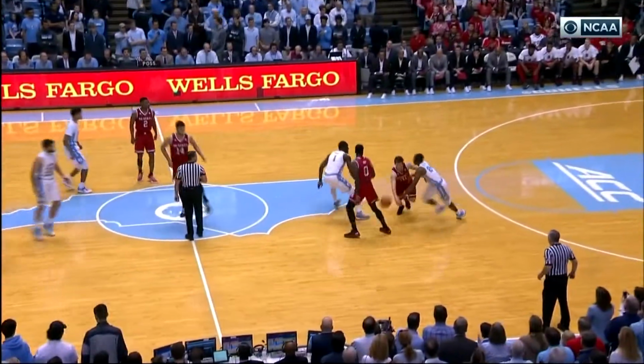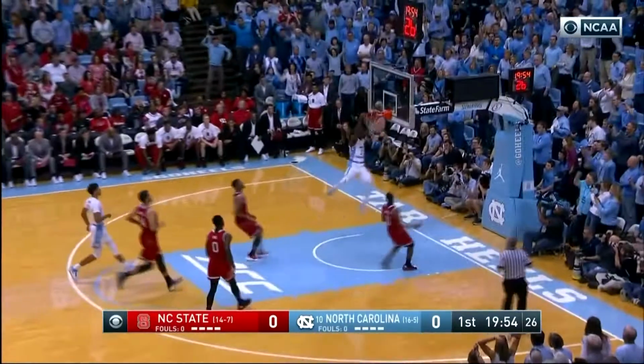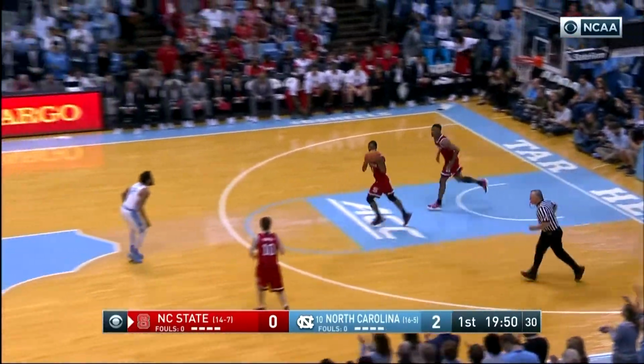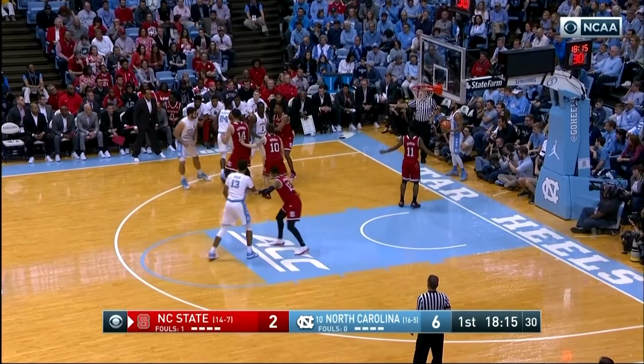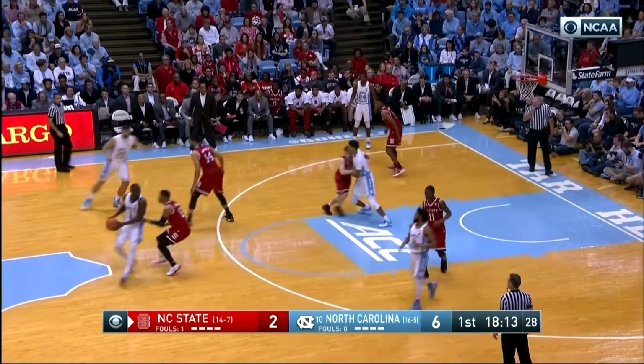It has been a rivalry owned by the Tar Heels. They have taken 27 of the last 30. Williams the steal, feeding Pinson for the finish to get the party started. Good ball movement, exactly the kind of start Roy Williams was hoping for. There's Alaric Freeman, a senior, checks into the game for Kevin Keats.